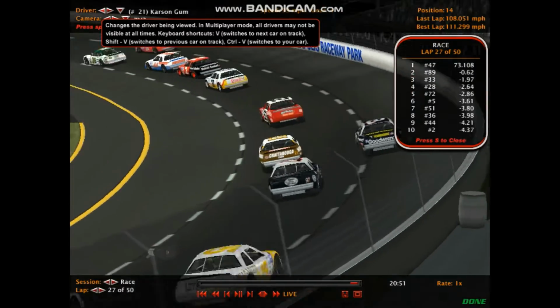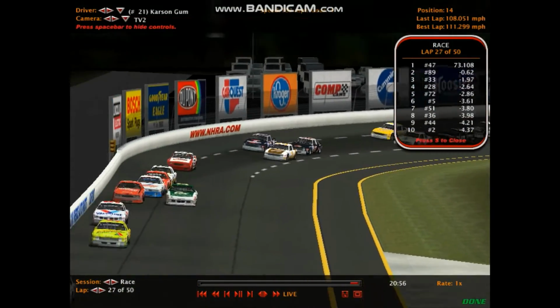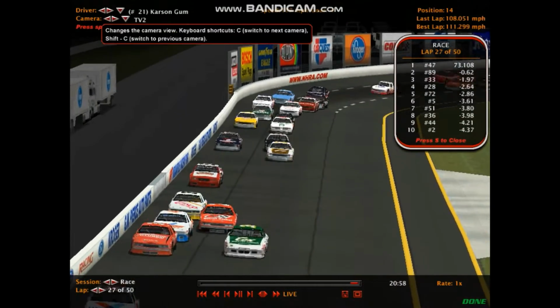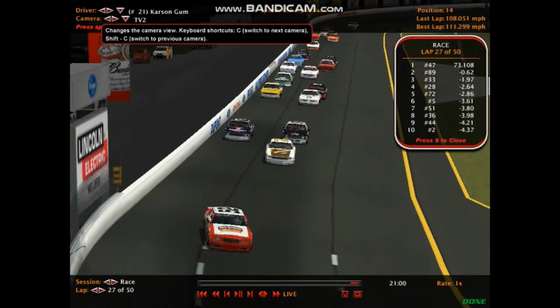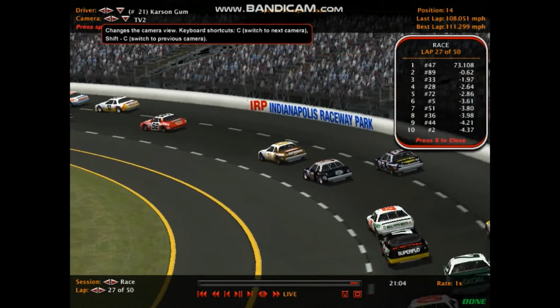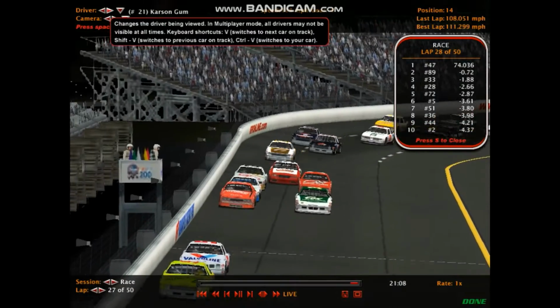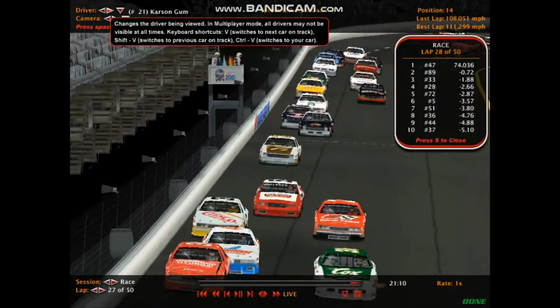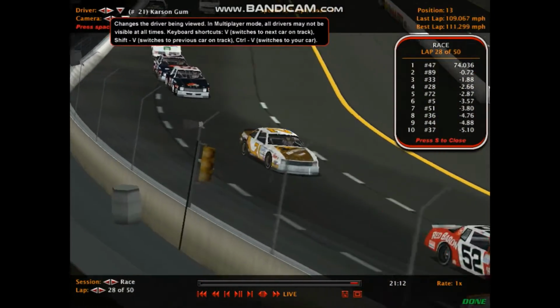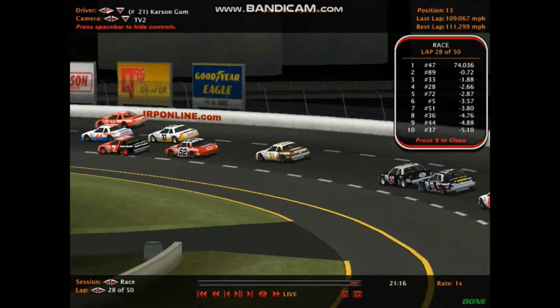Moore now trying to follow through the 21 car of Carson Gum. Carson trying to get by Cole as they come out the second corner now. And Carson Gum will take position away. That is, I believe, 13th, maybe. He's now up to, let's see what he's at this time by the start-finish line. And yes, he is. He's 13th. Moore's 14th, and Deaver's dropped to 15th position right now.